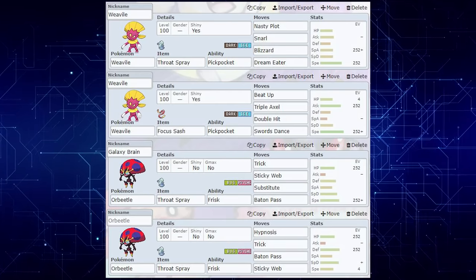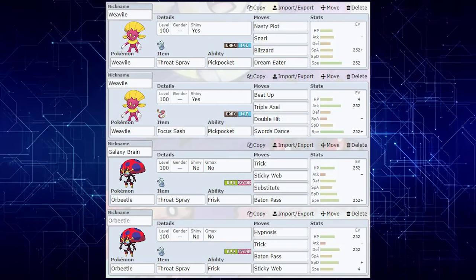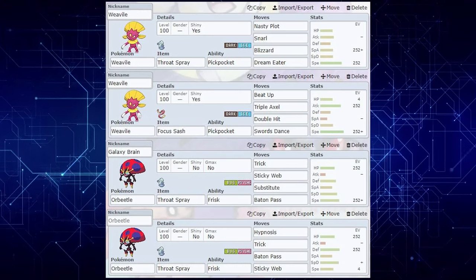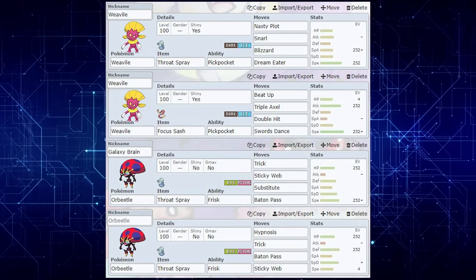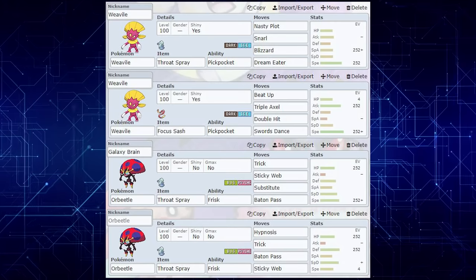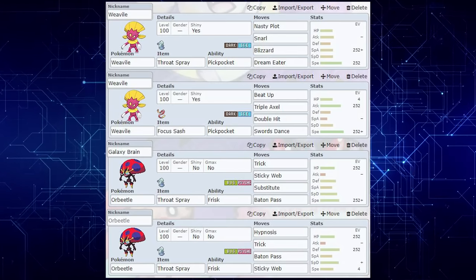I wanted to say, too, I didn't actually mean to use Nasty Plot after I took the first Horn Leech. I always meant to go for a Dynamax then and there. And I'm kind of glad I did now because I think I got a max damage and a min damage, which is pretty funny. I'll probably put something on the screen there that was a misclick. It was almost a merch bug, very, very close.